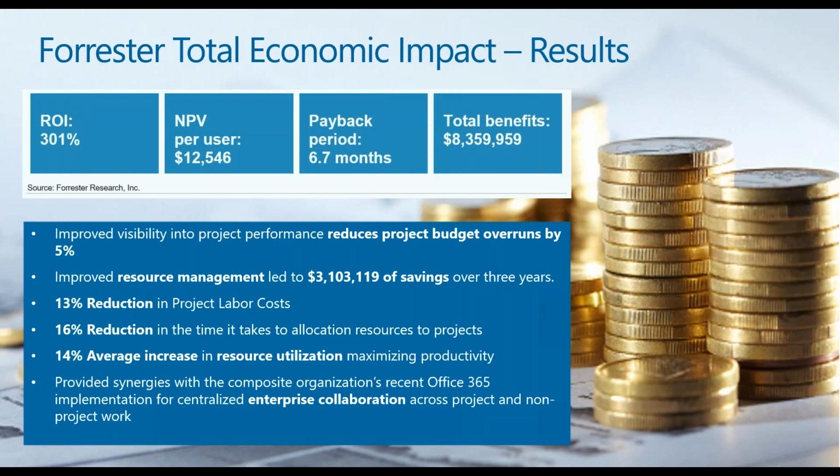Some of the areas where these savings and economics took place were improved visibility into project performance, which reduced project overruns by 5%. It also improved resource management to the extent that it led to over $3 million in savings over 3 years on average.